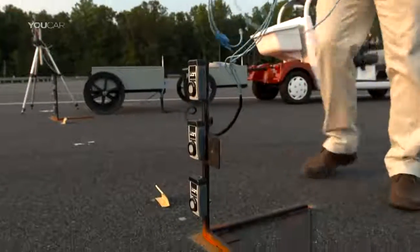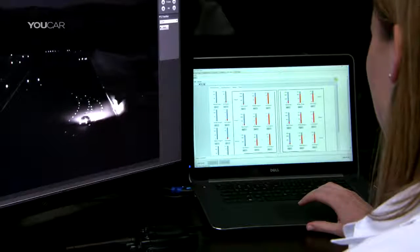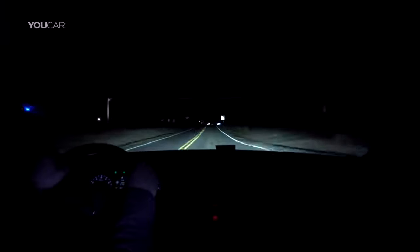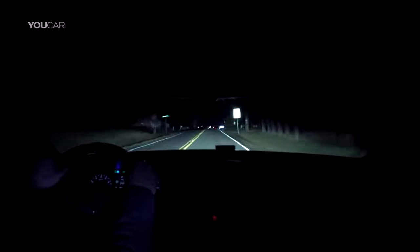Institute engineers evaluate headlights on our test track after dark, and we use sensors to measure how much light the vehicle is outputting on a straightaway and on 4 different curves. We also measure how much glare the low beams would create, and vehicles can earn extra credit in our tests with high beam assist technology. High beam assist automatically switches between low and high beams based on the presence of other vehicles.